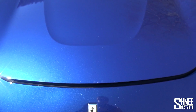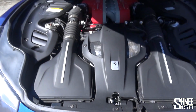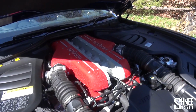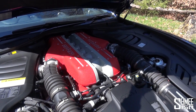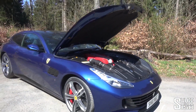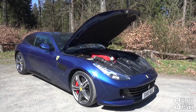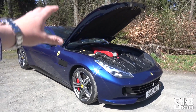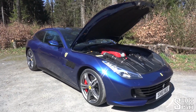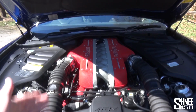Then around here, just off to the right-hand side, is the catch to unleash it, and then have a look at that. An absolute work of art. The 6.3 litre naturally aspirated V12 that in this car makes 690 horsepower and 697 newton meters of torque. That is absolutely ridiculous for basically a family car that can take 4 people with some luggage in the back as well. And in traditional Ferrari style, it looks fantastic.